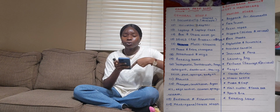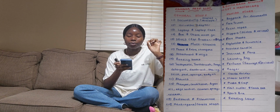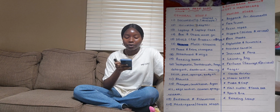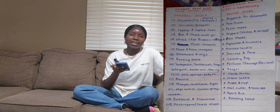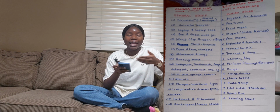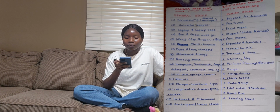You can see from these ones I'm reading out, they were the stores I got them from, where I put them above them. All these ones I'm reading are from the Miniso store. I got them from Miniso because things are cheap in Miniso. So that's why I got all these things, even if I knew I could get them here, they're cheap in Miniso.